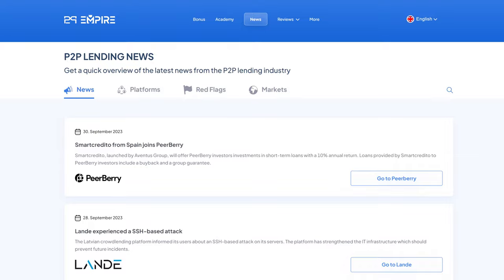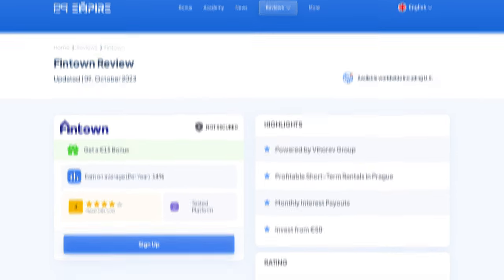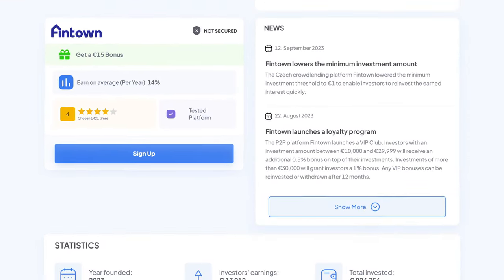Make sure to read our newsfeed and our Fintown review on P2P Empire to get updated on the latest news and features. Remember to always monitor the performance of your investments as things can change over time.